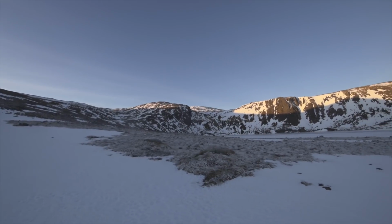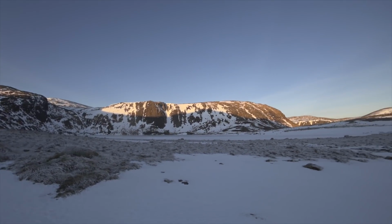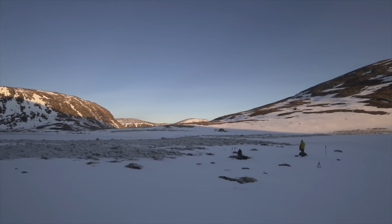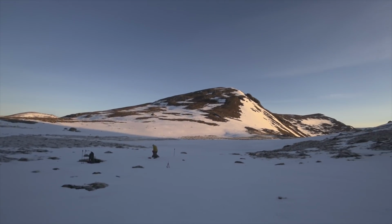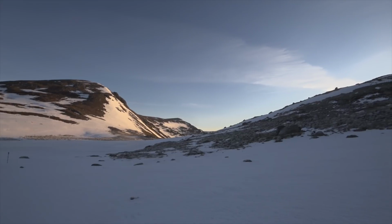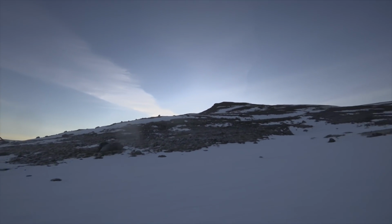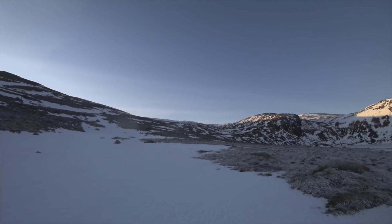One last sweep of Loch Etchachan. There you go. Go for a 360. It looks like it's going to be a very pleasant day for the walk out. And we're back at the beginning.